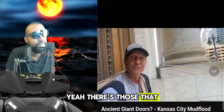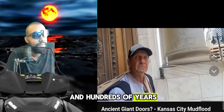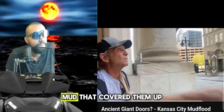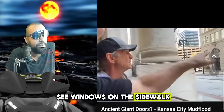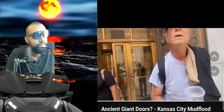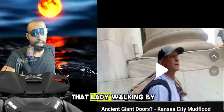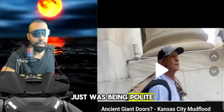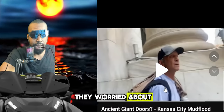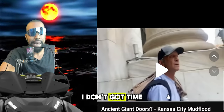Yeah. There's those that say that these buildings have been here for hundreds and hundreds of years, and that there was a flood that came in of mud that covered them up, and that's why you see windows on the sidewalk that went lower originally. They were much higher. You know, that could be. See, look, you see that lady walking by? She probably just was being polite, trying to get out the way, but people don't think twice. They got other stuff they worried about. These giant doors on the side of this building, boy, move. I don't got time for that.